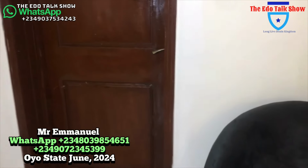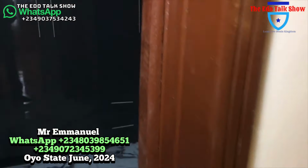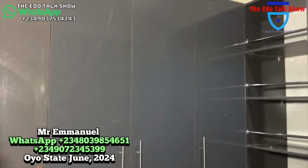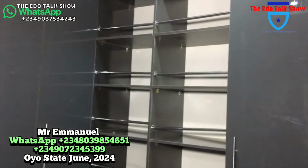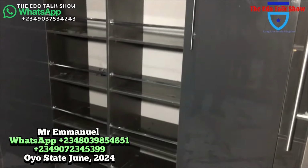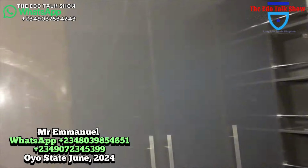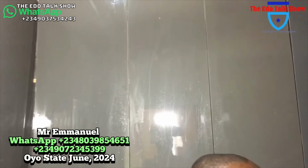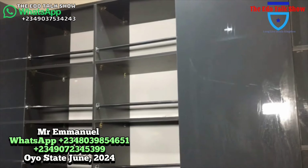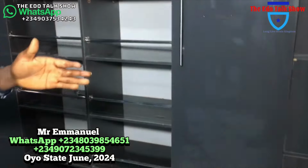Yes. We have our walk-in closet here, which serves as our wardrobe. Okay, from here, first show our viewers. You see, this is how we build our walk-in closet. It serves the purpose of the clothes, the shoes, and the bag rack. Here, all these are meant for keeping your bags and your shoes. This particular place, you can check it here.